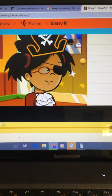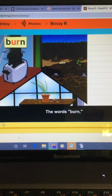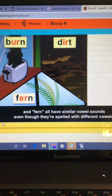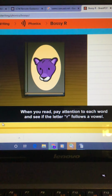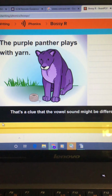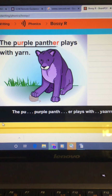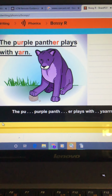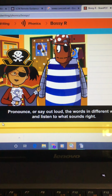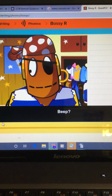You're right, Moby. Some of these vowel sounds are alike. The words burn, dirt, and fern all have similar vowel sounds, even though they're spelled with different vowels. When you read, pay attention to each word and see if the letter R follows a vowel. That's a clue that the vowel sound might be different. The purple panther plays with yarn. Pronounce or say out loud the words in different ways and listen to what sounds right. Hey, Moby, how do pirates celebrate birthdays? By throwing a party.